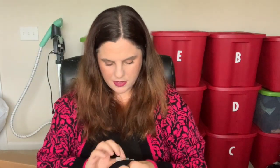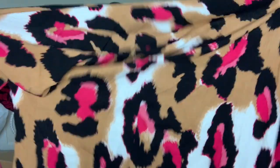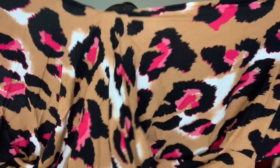Anyway, what size did I say it was? Don't know, it doesn't say. Does it? No. Viscose. Maybe it's a one size. That would make sense if it were a cover up. So, I don't know what this is. Anyway. All right.